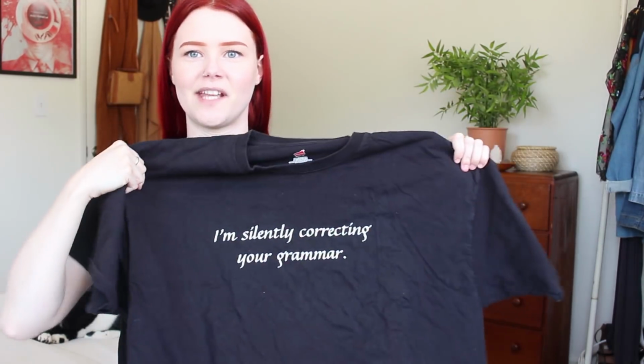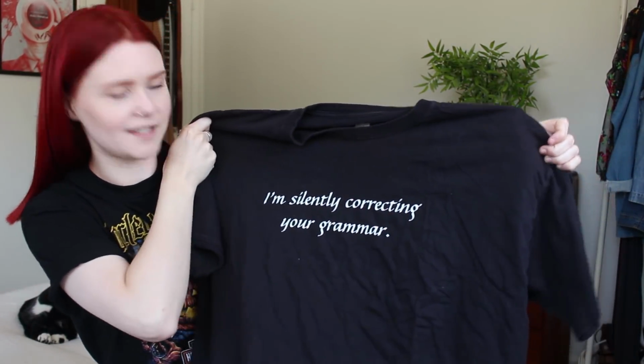This shirt I actually got for my mom because she reads like a book a day. If she didn't have a full-time job still, she could read a book a day. She's just a huge reader, always has been, and so she's really into English and grammar and things like that. So I found this shirt in the bins and I thought it was funny that I would give it to my mom. It says, "I'm silently correcting your grammar."